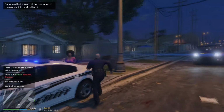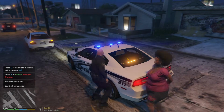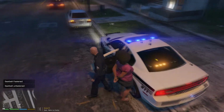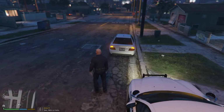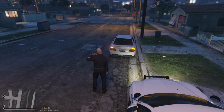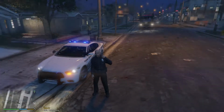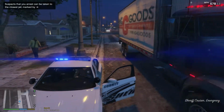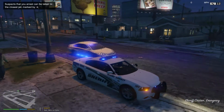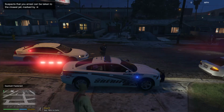What is she doing? Get back in. I'm getting sick and tired of you trying to get out. Get in. I'm going to get her prison transport because I was going to take her in myself, but I'm going to get her prison transport since she's getting in and out and crap. So I'm going to move out of the way. See, this is what it looks like. It looks really bright, but it'll be alright.